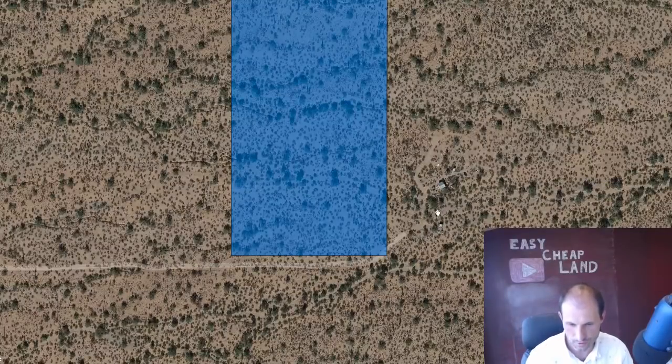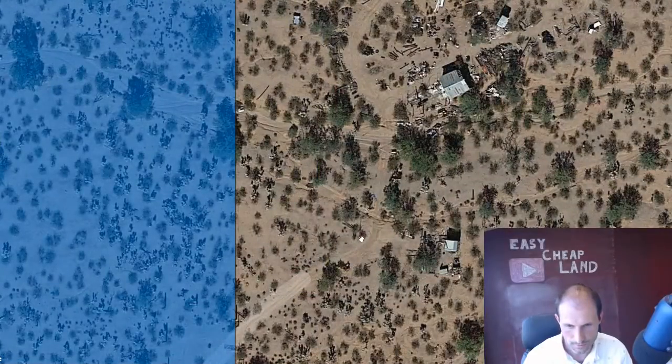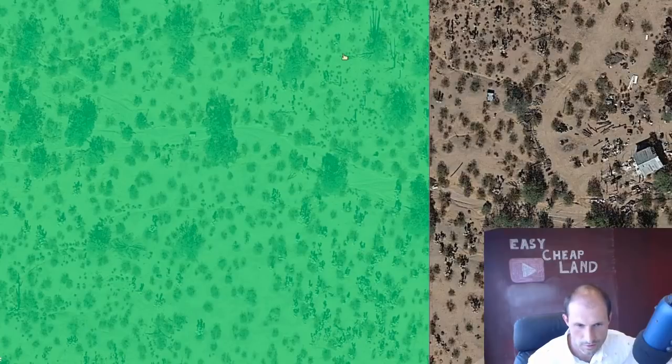I'm not sure if they've got utilities and things. I kind of don't think so. I'm looking but not seeing. I'm seeing saguaro cactuses on the property. You can see the shadows of these saguaro cactuses on the property. There might be an old shed on the property, a mystery building.